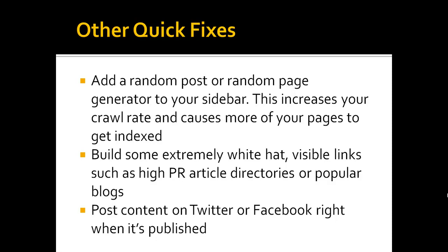Another quick fix, if you're having problems getting stuff indexed: very white hat links, such as high PR article directories or popular blogs, will help you a lot too. And post content on Twitter or Facebook. That's a great way to get more SEO value out of every single post that you make.